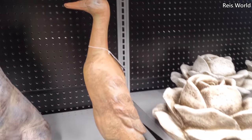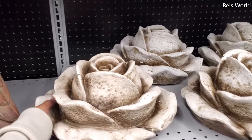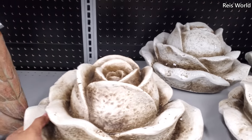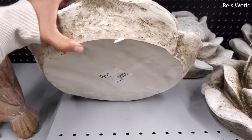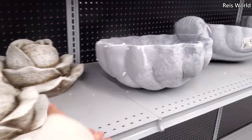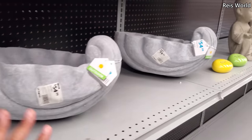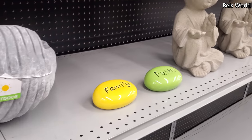And you got the duck. He is $32. I'm gonna name him Howard. Howard the duck. And these are really nice too. So lightweight, very lightweight for $30. And $55 for your garden. And it looks like they have family and faith.